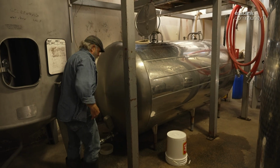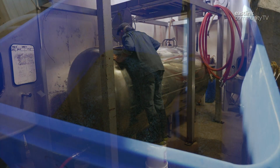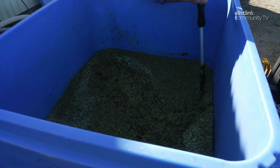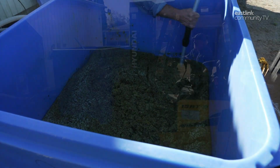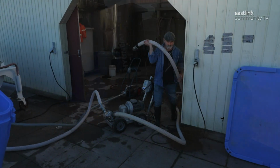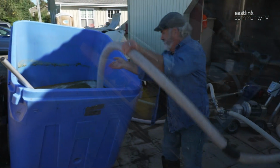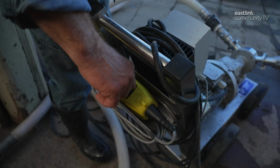Next, the press is prepared and a hose is dropped in. Inside the wine cellar, a hose is attached to the stainless steel chiller tank. Now the fermenting tubs are brought to the press and stirred to release juice. They're picked up, tilted, and a hose is attached. A pump keeps the grapes moving and pumps them into the metal press.